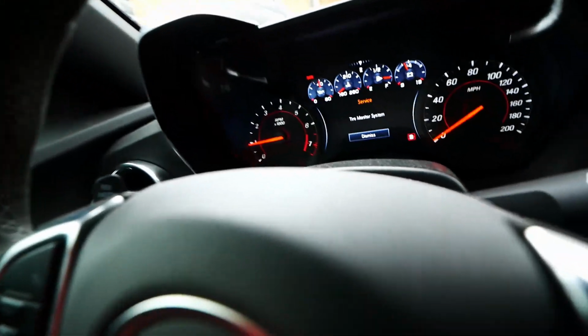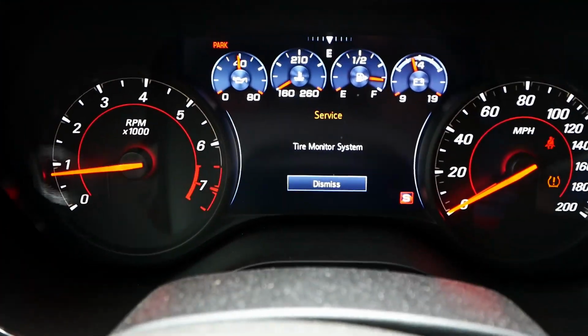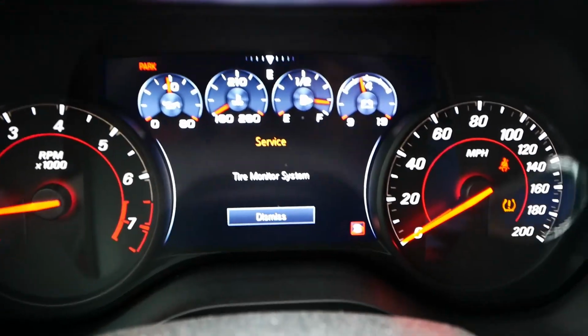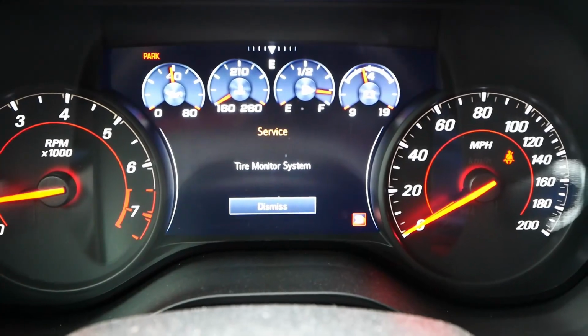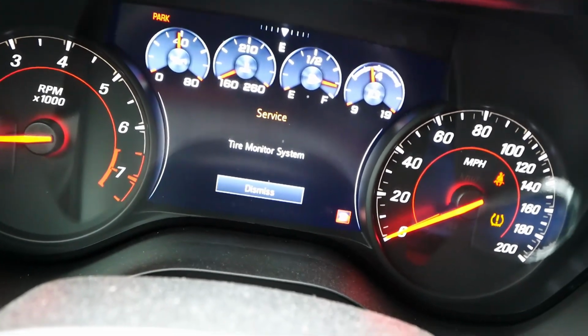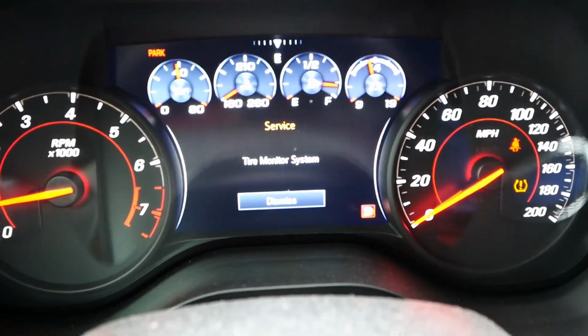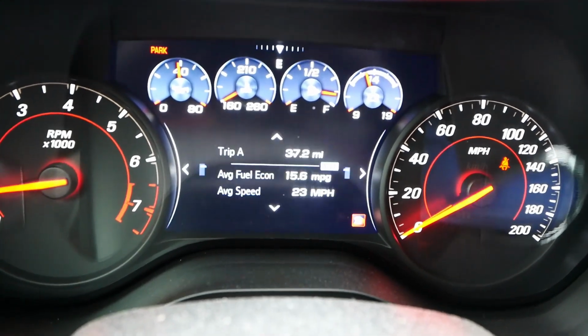So let me show you. So unfortunately I can't show you it being okay, but at the moment, every time I start the car, I got to deal with this notification, and that's due to the fact that I swapped my tires. So to get rid of this, I'm going to have to go back to the tire store and have them recalibrate it. But I think I'm just going to buy the tool myself, so I don't have to deal with them, and I'll just start swapping my tires myself.